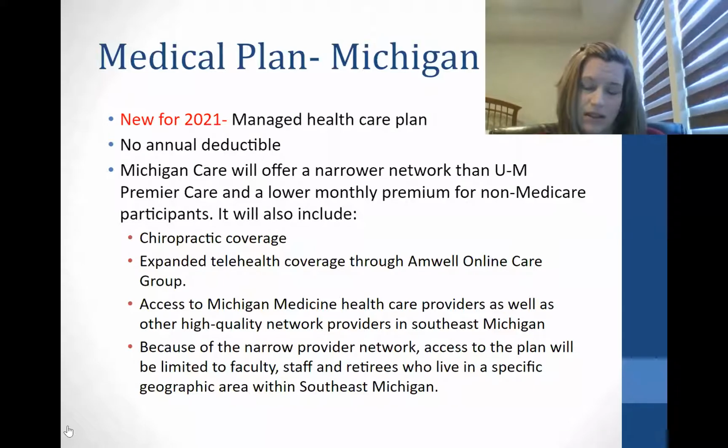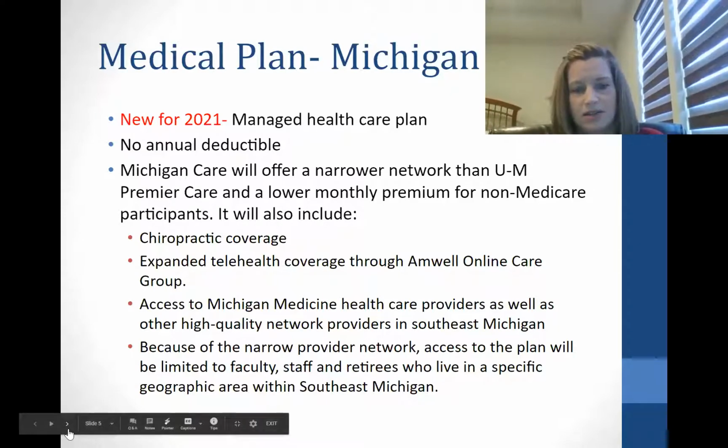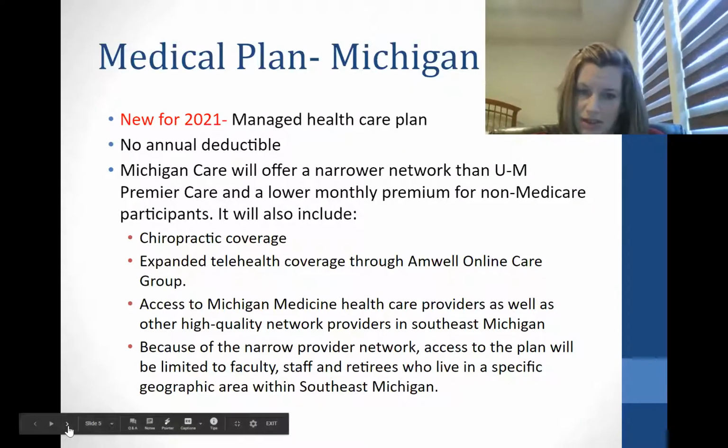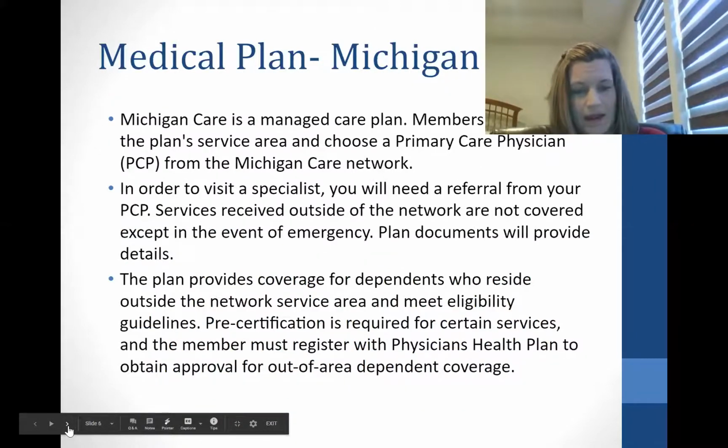It does have a lower monthly premium for non-Medicare participants, and some of the caveats with this plan, it also has chiropractic coverage, and then there's also a specific telehealth coverage that's through Amwell Online Care Group. And you can also use the Michigan Medicine healthcare providers. In addition, there are some smaller network providers in Southeast Michigan that do accept the insurance as well. You can go to the next slide.